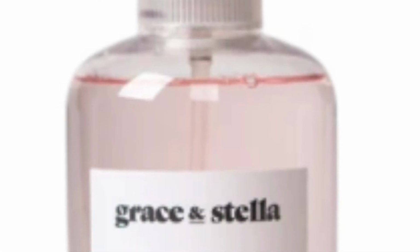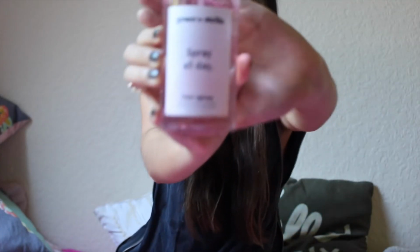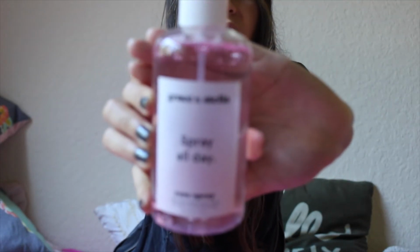This one is the All Day Rose Spray Hydrating Rose Facial Spray by Grace and Stella. It's one of my favorites. I like to wet my beauty sponge with this. So I'll just spray it onto my sponge, let it soak a second, spray a little bit more, let it soak a second. That's what I use after I've primed my face, so it's more hydrating and it's not just water. It's something that has a little bit more of a hold.